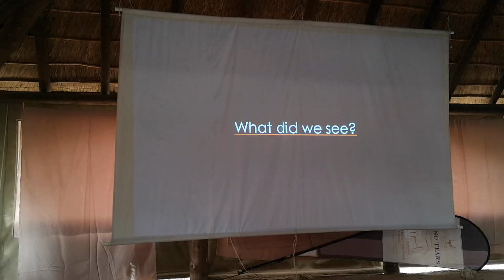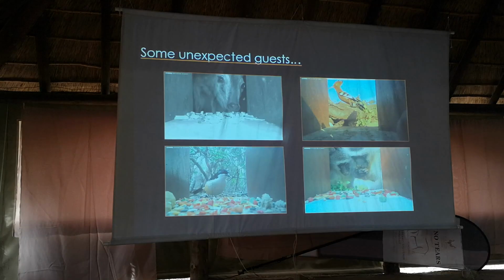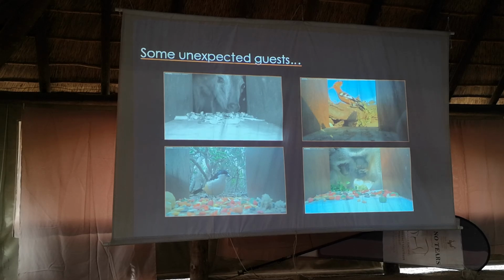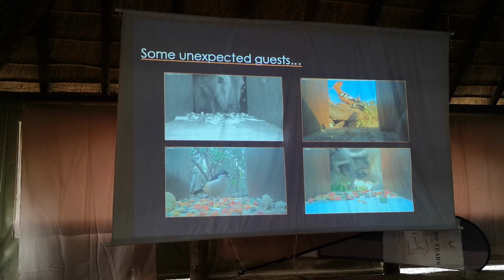So the big question, what did we see? Well, we saw a lot of unexpected guests that weren't small mammals. We saw some dikkops, hoopoes, southern boubou. The birds love the camera, by the way. And monkeys, lots of monkeys. They really liked the taste of my bait.